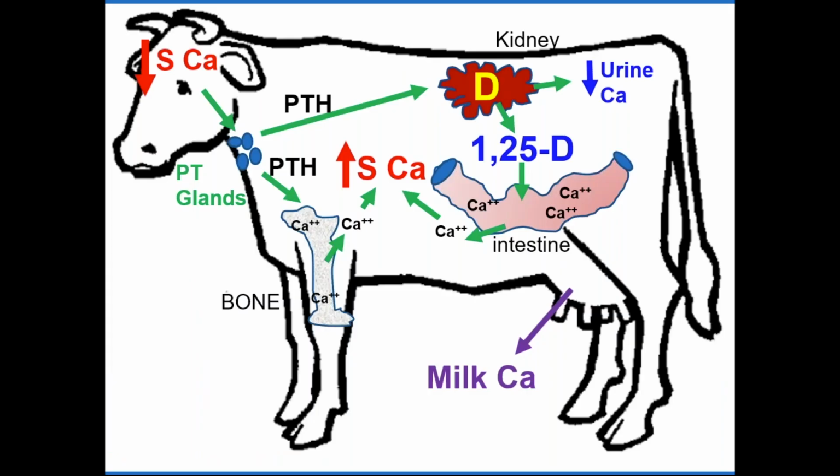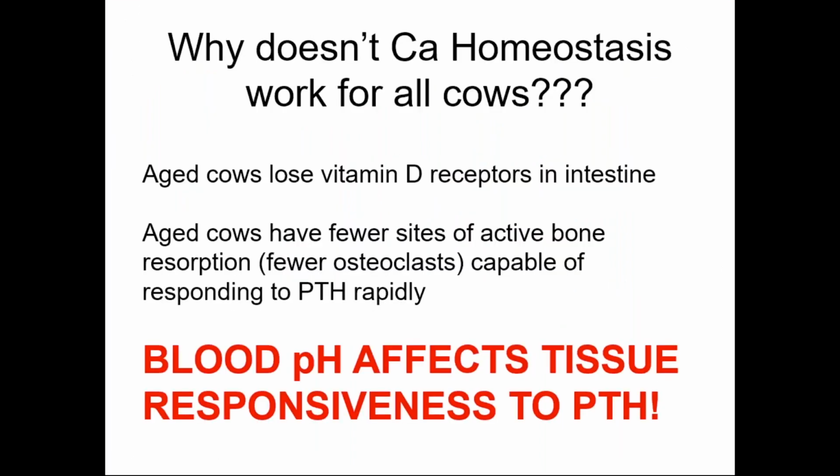And when that's working well, we get a nice response. Calcium that's in our diet is absorbed nicely, and we get calcium released from the bone in response to parathyroid hormone. And those bone cells activate bone calcium resorption mechanisms, and we'll see a nice rise in serum calcium concentration. This is calcium homeostasis. Unfortunately, calcium homeostasis doesn't work as well as we'd like it to in all cows, particularly older cows.